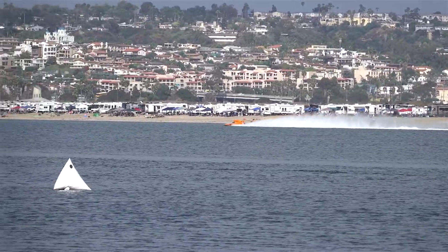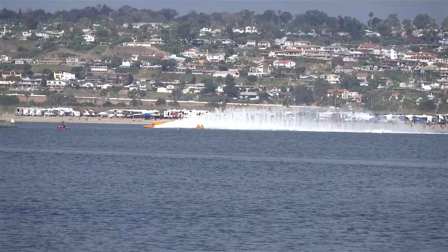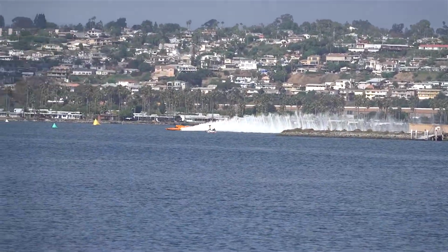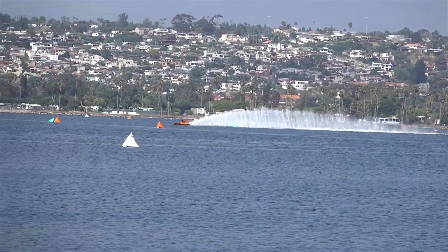All right, coming to the end of lap number 1, first of his qualifying laps. He's coming in. 101.928. 101.928 for Dustin Eccles.